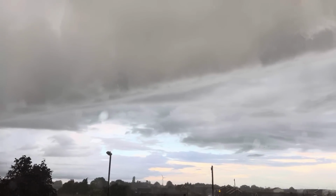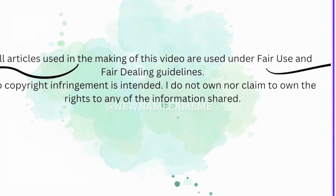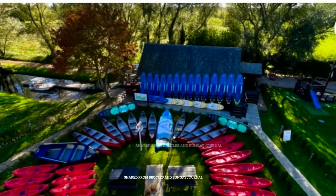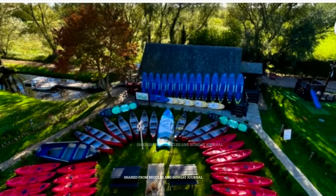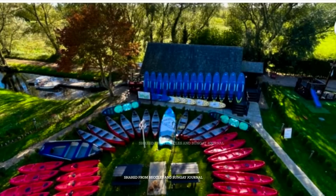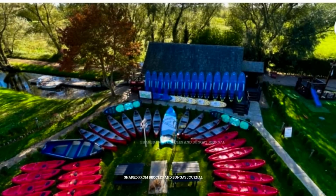So let's have a look and see what news has been happening across the Norfolk Broads for the last 7 days. The Three Rivers Pitch and Paddle campsite in Geldeston has won the 2024 Traveller's Choice Award for the second year running. Back in March, it also was crowned Tourism Business of the Year at the Broadland and South Norfolk Business Awards.